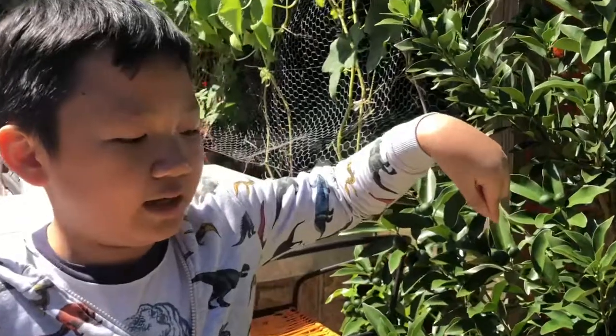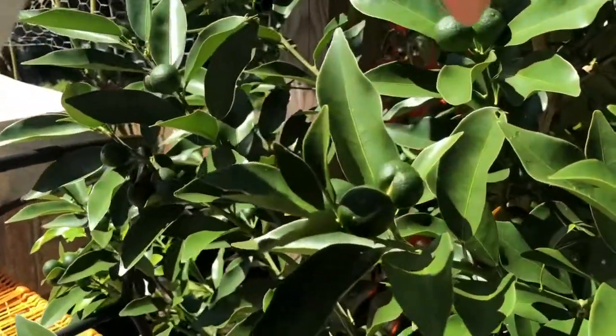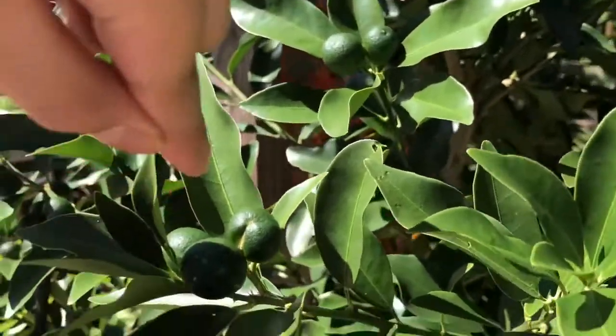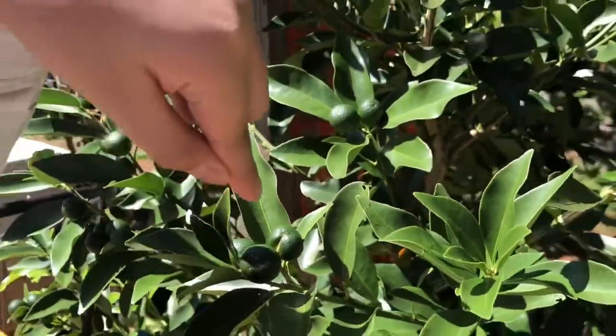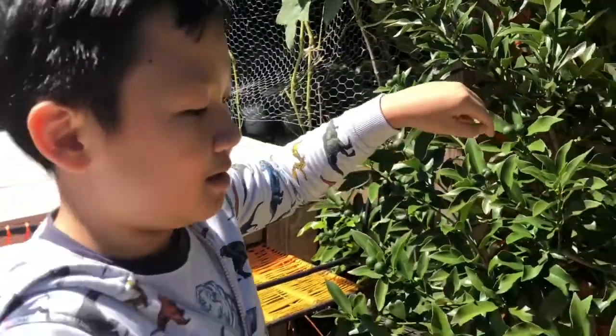In spring, it becomes a flower. Well, yes, it becomes a flower. But in the summer, it becomes this. Yes, in the spring, bees give pollen to it so it can make more fruit.